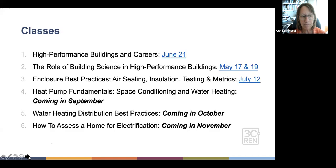Next slide. So we've got a lineup of 6 classes in sort of the first tranche, if you will, of classes. We certainly have a longer list of things that we believe are ultimately needed, but these are the ones that rose to the top for the first go. And as you can see, there are 3 of those classes that are on the calendar already, and 3 more coming in the fall. And I'll also note that the first 3 are a bit scrambled in calendar order. Don't be too confused by that.